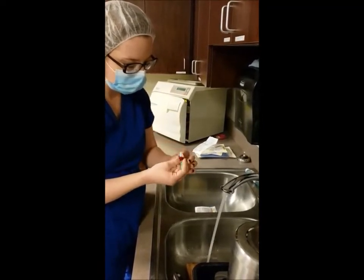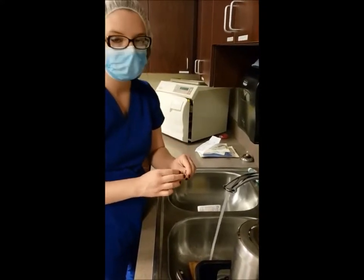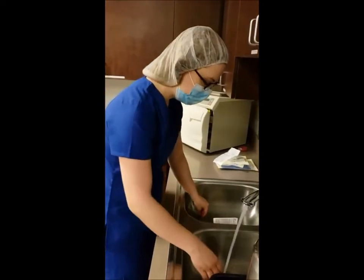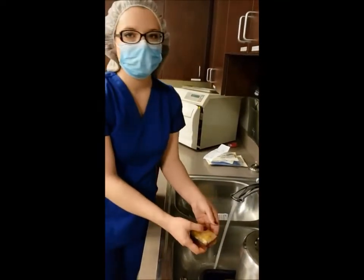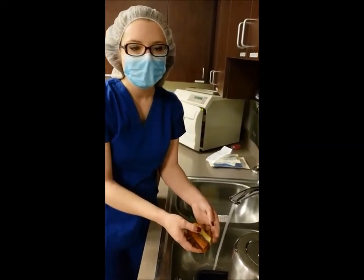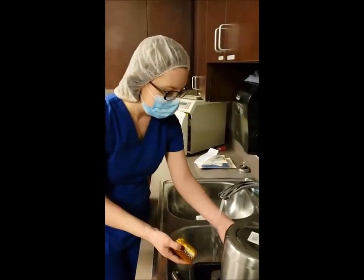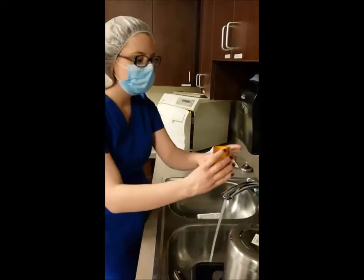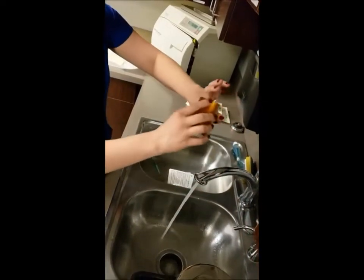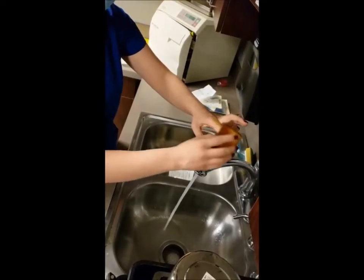The reason that we scrub in this way before we go into surgery is because in case you accidentally pop a glove open, your hands are as clean as possible. So whenever you scrub in, you want to make sure that you're using a soft bristle brush and not something that's too hard, because you can cause abrasions, and then you can introduce even more microorganisms onto your skin. So proper scrub procedure is 10 swipes on each side of the finger. So I'm going to scrub on this lateral side of my finger 10 times.